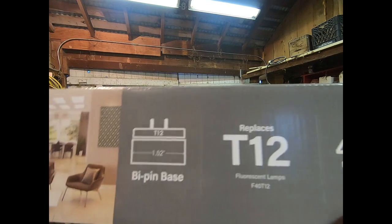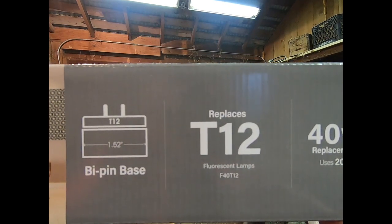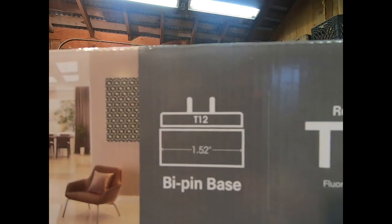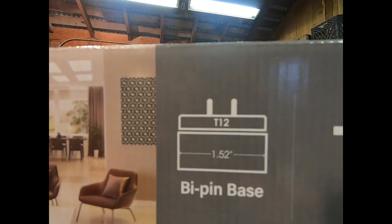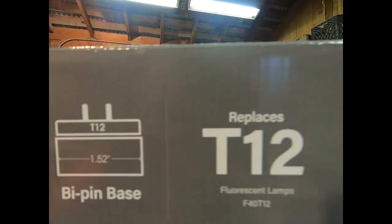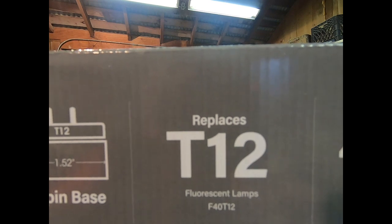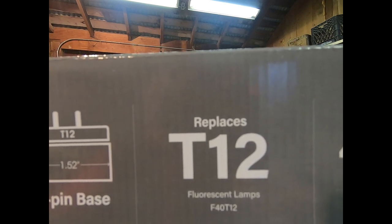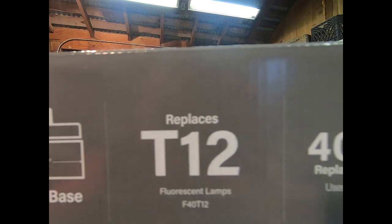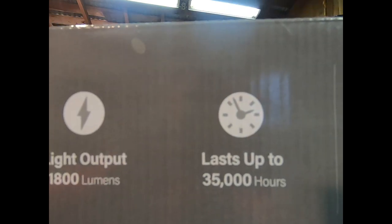Now, the T number, T12, okay, that goes along with this. The diameter of the tube, which is about 1.5 inches, okay? There's T8s, T5s, T3s, whatever, and those all relate to the diameter of the tube. So you need to know that as well. Don't believe that 35,000 hours either.